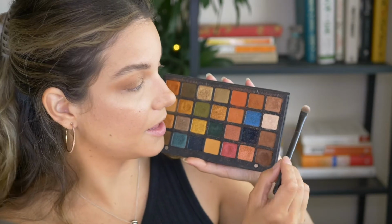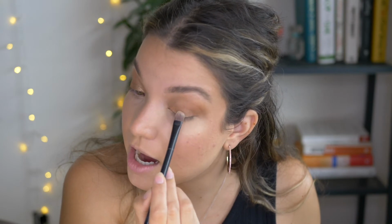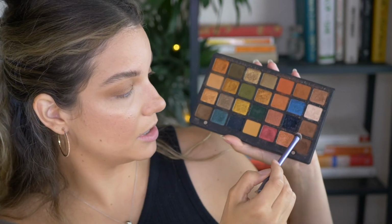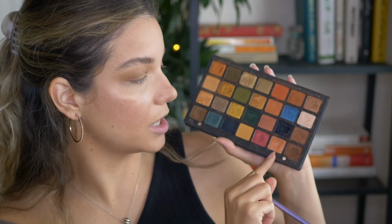Okay, and then I'm gonna take this color right here. It's got a little bit of shimmer in it, like a light shimmery brown tone. And I'm just gonna add that right here to the inner corner and take that about halfway across. And then I'm just gonna take this smaller little brush right here. I love this brush so much. And I'm gonna take this sort of darkest brown shade here. Ooh, this one is so pretty. Maybe I wanna use some of that too.